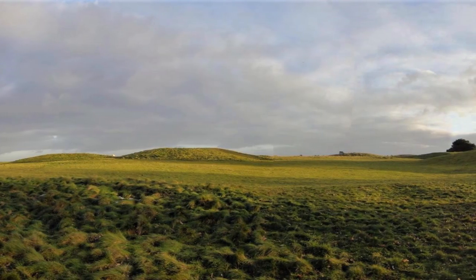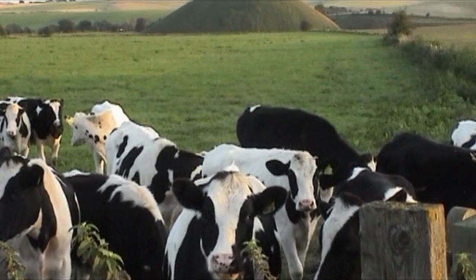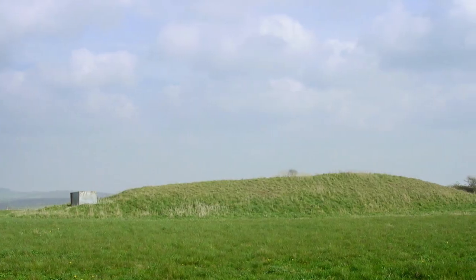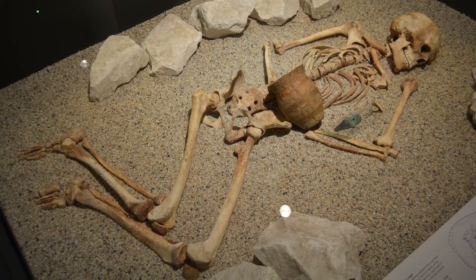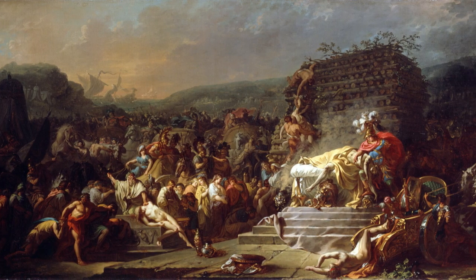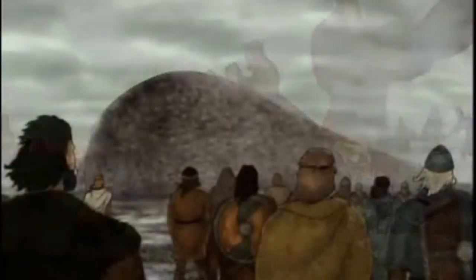A barrow is a burial mound, a monument of earth erected over a tomb. These are an iconic part of the landscape of Northern Europe, including England. Neolithic farmers built long barrows for the use of multiple burials, but later Indo-European peoples such as the Bell Beaker culture, Celtic Britons and Anglo-Saxons constructed barrows over the graves of important individuals, with elaborate funerals involving displays of military prowess. This practice is described by Homer in the Iliad and in Beowulf.